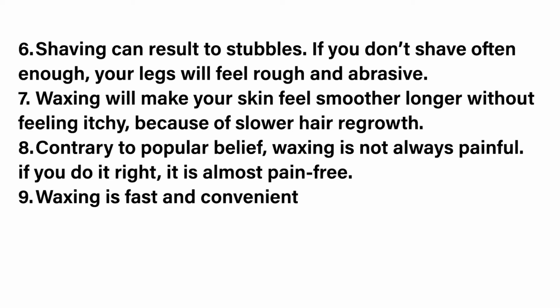Contrary to popular belief, waxing is not always painful. If you do it right, it's almost pain-free, believe me. Waxing is fast and convenient.